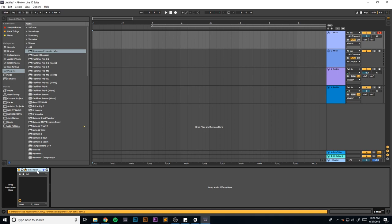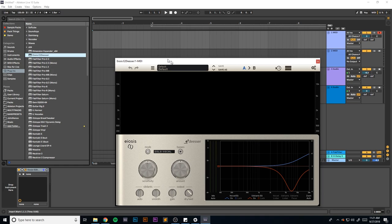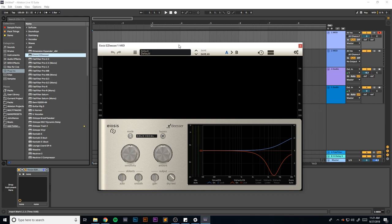We have the E2 de-esser when I'm working with vocals. This is my go-to de-esser, which sounds great. It works super easily. It does it automatically. You just set your sensitivity and your amount, and it takes out all of the harsh S's that a vocalist might be singing.